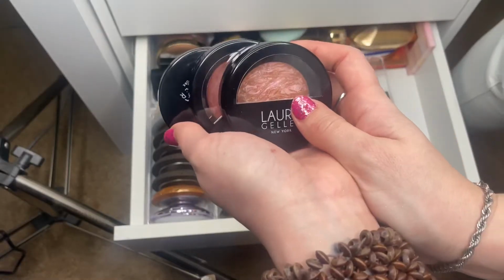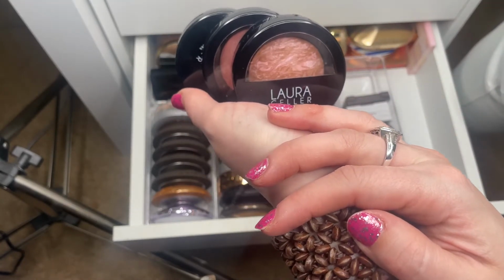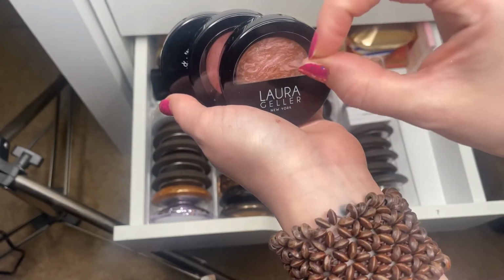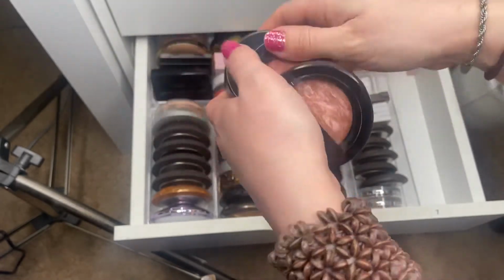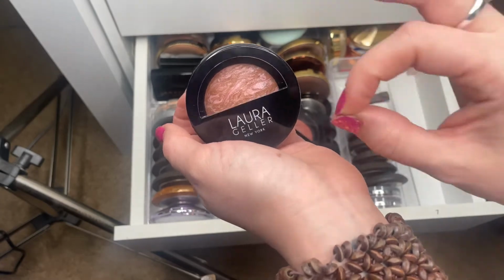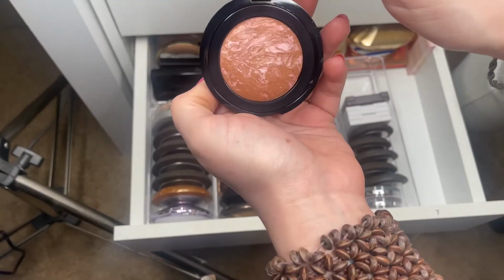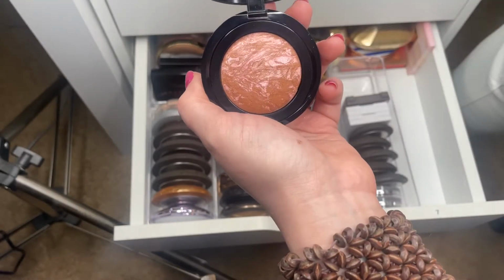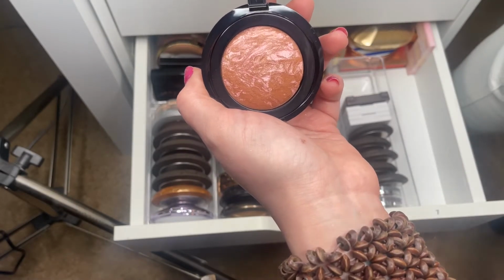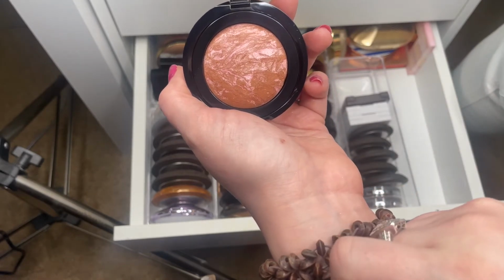All right, now from Laura Geller. I feel like nobody talks about Laura Geller, but her blushes are top, tippy-top quality. They are so good. This one is in Honeysuckle. As you can tell, it is like those marbled baked blushes. So you've got multiple colors in here. It is definitely going to give you a glow.